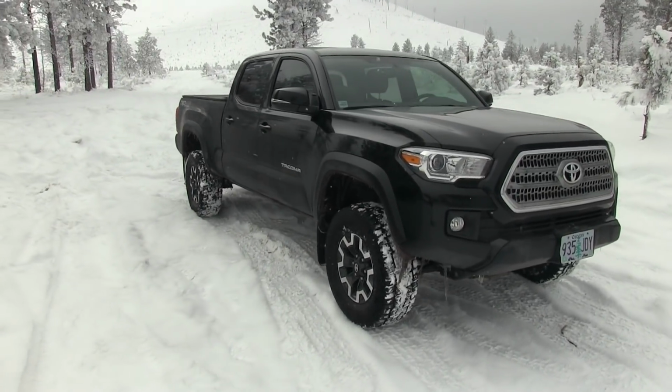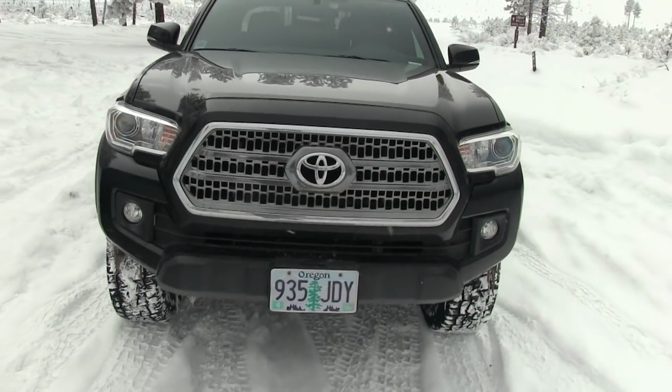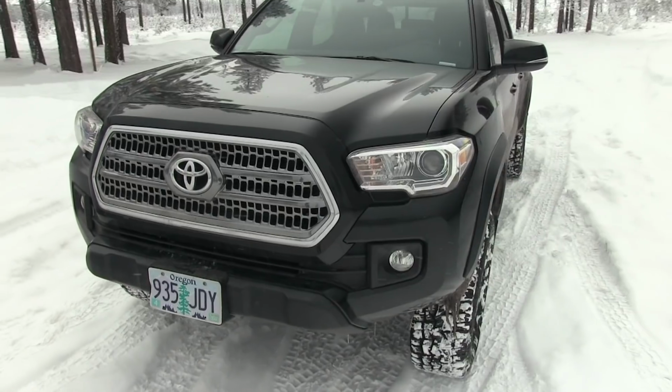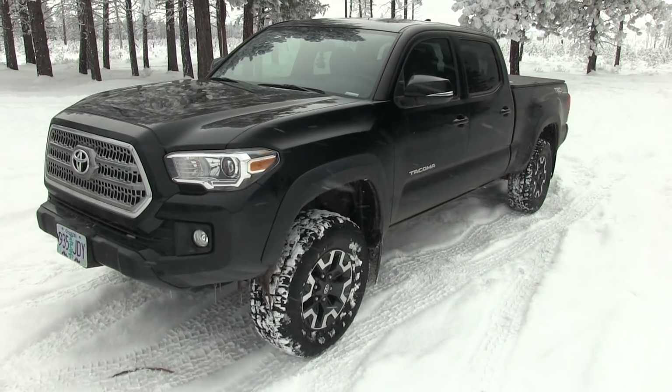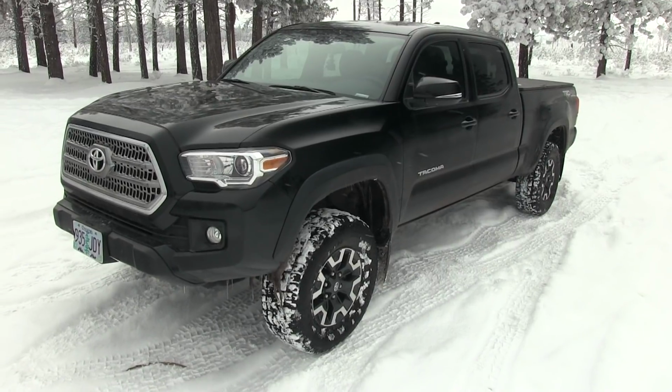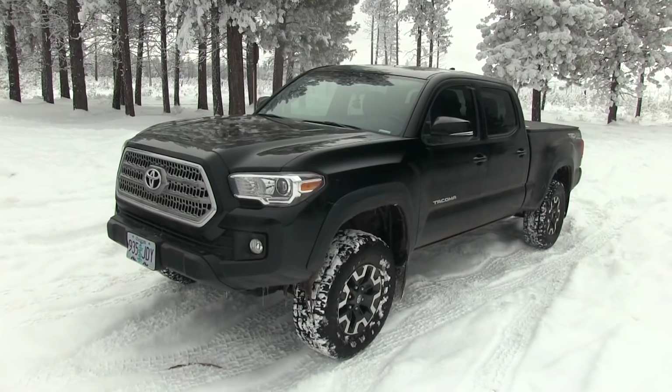Now, if you guys watched the video that I posted last, the Tacoma got stuck in a pretty pathetic situation. It was quite flat, a little bit warmer than it is right now. Right now we're at about 15 degrees, single digits overnight last night. So the snow is really cold, it's really dry.